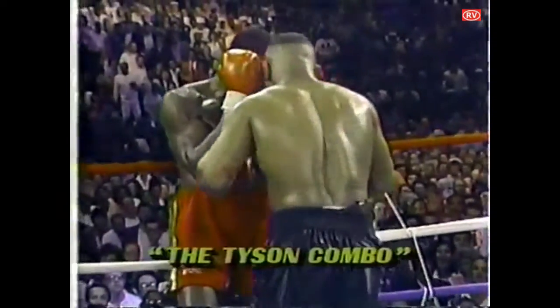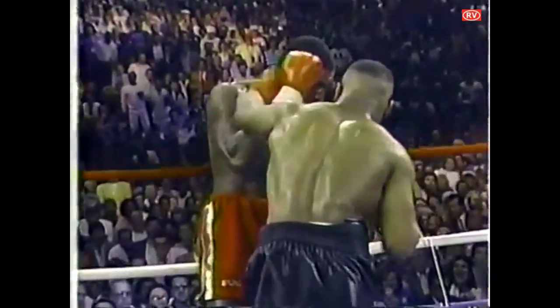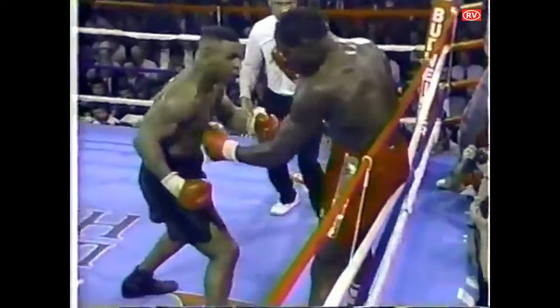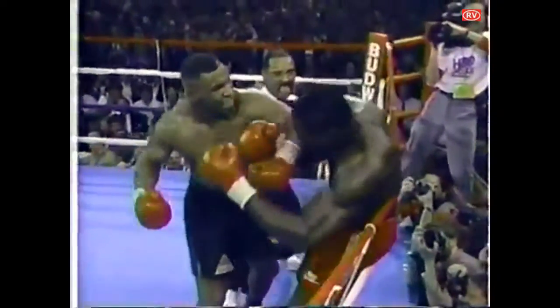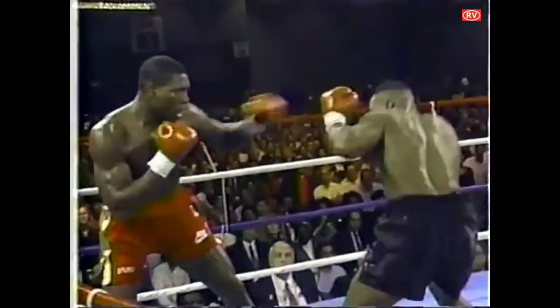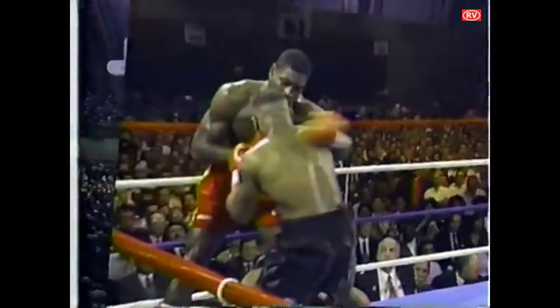Now, Jim, this is my favorite combination. I call it the Tyson combo. It's a right hand to the liver section, then to the chin. And most of the time, if Tyson catches his opponent with this particular punch, it's over. Here we see a good shot of it, right up to the chin. If Williams gets against the corner or the ropes, look for this combination to take place. With taller opponents, Tyson has a tendency to lunge in because of the height and reach advantage. But here, he may find the same thing with the taller Williams.